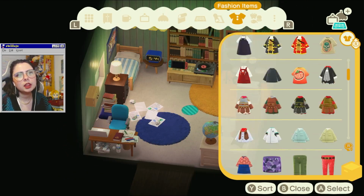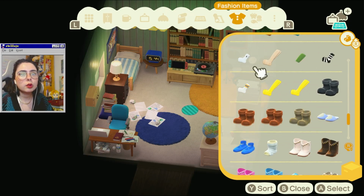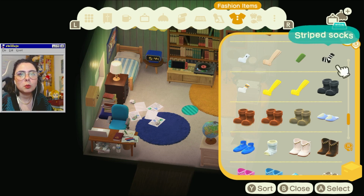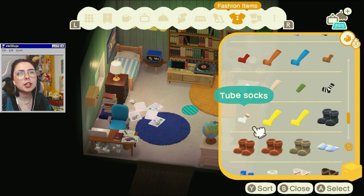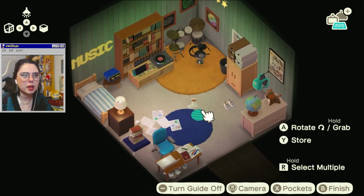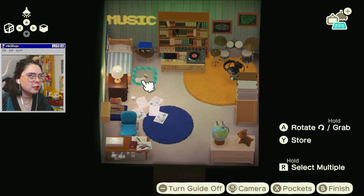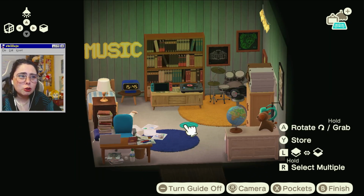Ooh, one thing that I love to do just in my own decor in Animal Crossing is throw some socks down because you can walk over them. And I have, oh my god, I do have these tube socks. Do these tube socks not look exactly like the socks from that shot of their first kiss in the bedroom where he goes up on his little tippy toes? Maybe we put them right next to the bed. This is so stinking cute.